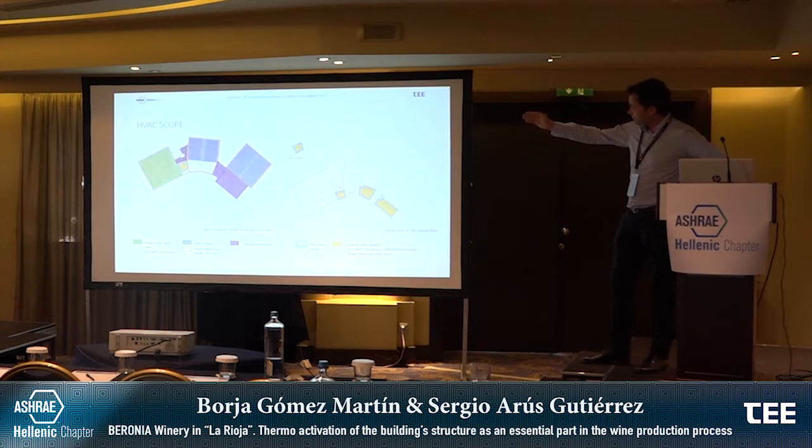The second one is the barrel area, and in this area we have this tap system in the ceiling, because in the ceiling we have just 1 meter depth of soil, so we still get external loads from the outside. In order to block these external loads, we introduce these taps, which are pipes with water circulating at 15, 16 degrees, keeping the air temperature inside constant. Another point is that we need to keep the humidity always under 75%, so we also have a direct expansion system to control the humidity all year round.